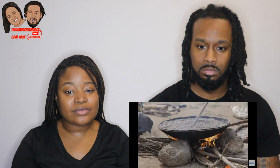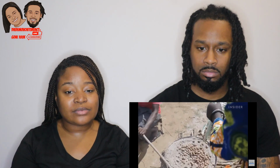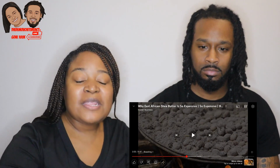After the nuts dry the second time, producers heat ash over a fire for 30 minutes. Then they roast the shea nuts in the ashes for another 45 minutes, stirring constantly. This helps prevent mold and deactivates free fatty acids, or FFAs.